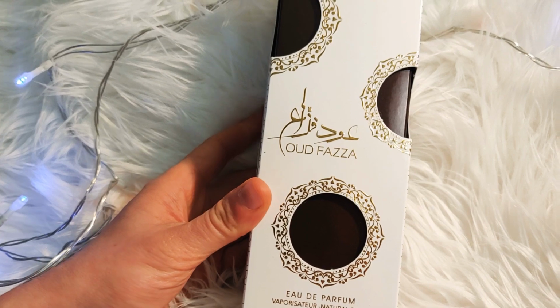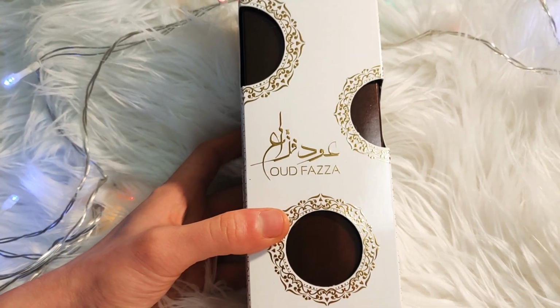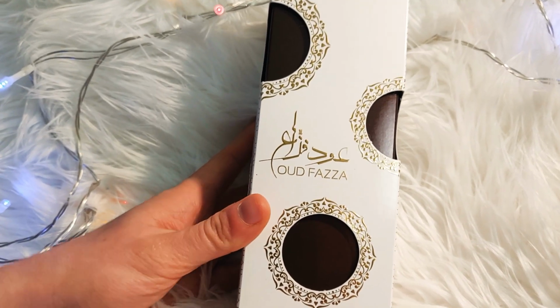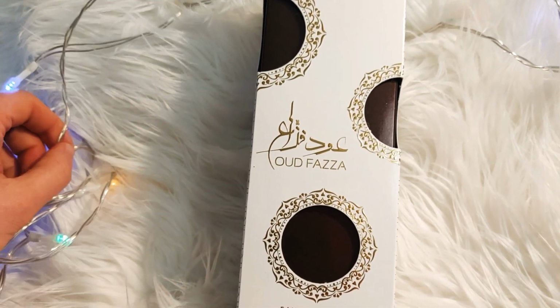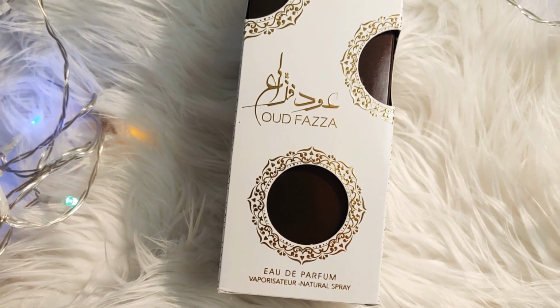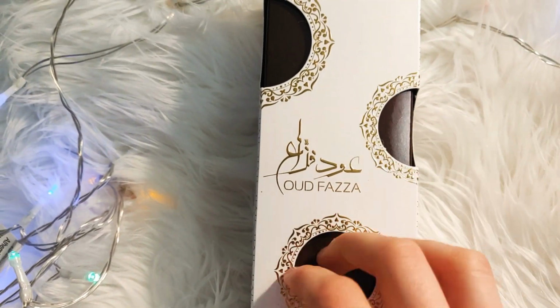and Ard Al Zaafaran perfume very often can be on the fresher side, which really excites me, because I have Latafa perfumes and sometimes they can be a little bit more on the stronger side. So this perfume, let's see what it will be guys.